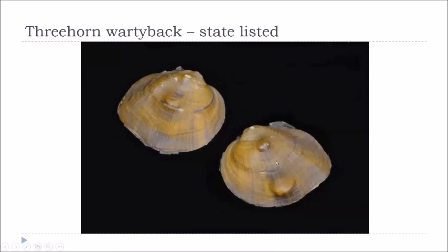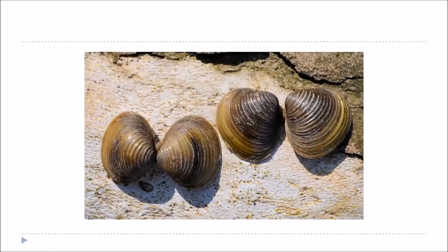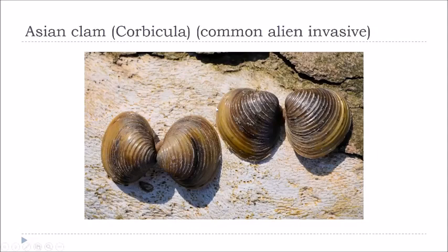There's one called a three horn. There's the three horn wartyback, it's a state listed species that's found in Little Miami. And here, probably the most common thing you'll see is the Asian clam all over the place, or it has been. Hogarth even pointed out that this was affected in his last survey. It's an alien species, so not native to Ohio, but really common these days.